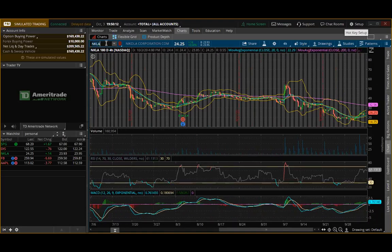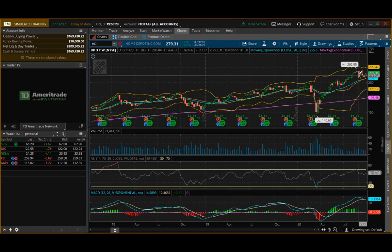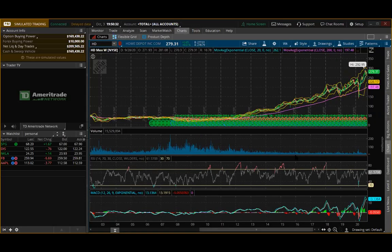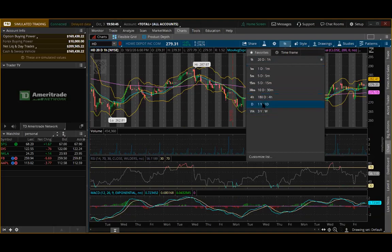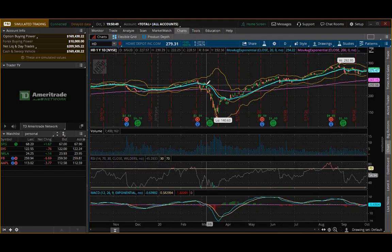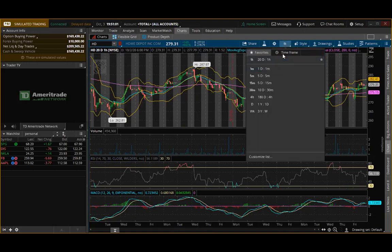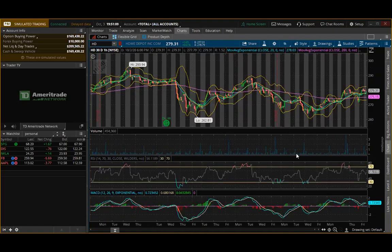But Home Depot. So looking at Home Depot. Max. Looks good. Let's go to the 1 year. That's what happened during COVID. We already know what that was about. And then 20-day. Let me change this to a 30-day, and then I'll plot some support and resistance lines. I know somebody asked about that. I plotted for this one.